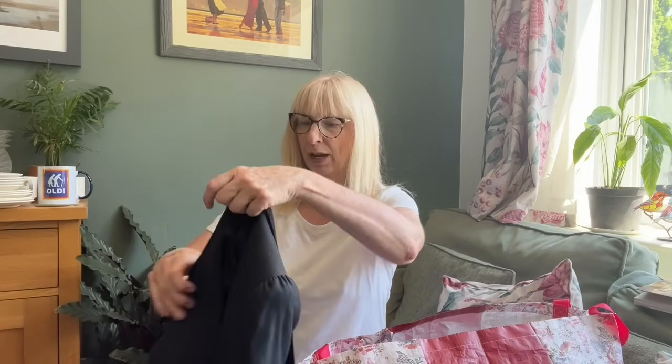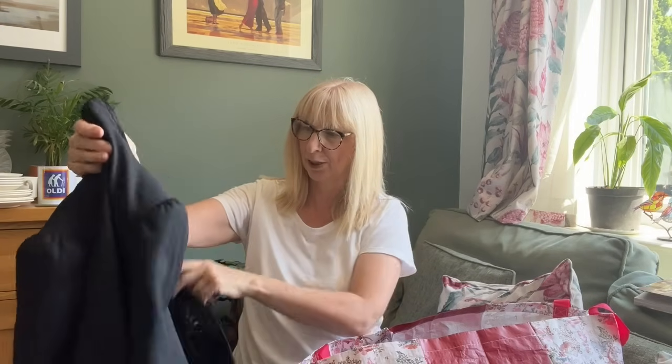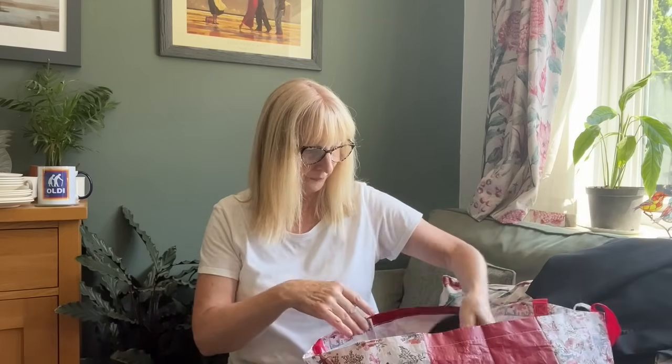I think I actually need to display that quite well because it looks better on than it does off, but it's very much of its time, isn't it? I'd say that's 80s. If anybody else knows any different, let me know. I haven't done any research on that brand and I've never heard of that brand, but it's all in very good condition and, you know, of its time, as I say.